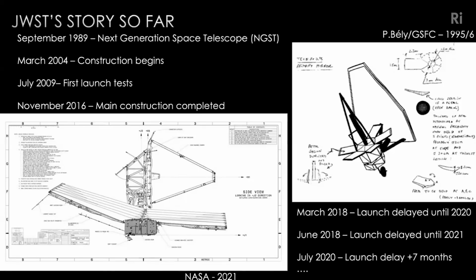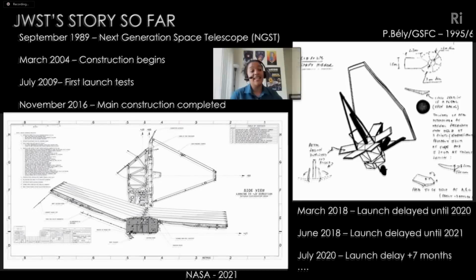And construction of the first elements, like the mirrors and instruments, started back in 2004. And I really enjoy this right image here. It's a very early concept design for the Next Generation Space Telescope from scientists at Goddard, where I'm currently based. And it shows a lot of similarities to the JWST that we know today, shown in the left image, including our large deployable mirror, the open telescope design with the boom, with the secondary mirror at the end of the boom, and that large multi-layer sun shield. They even figured out that they needed to put it at the L2 Lagrangian point all the way back in 1995-96. And it's been a bumpy ride.